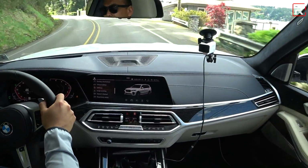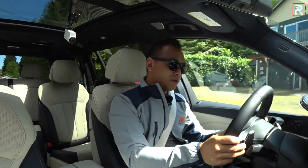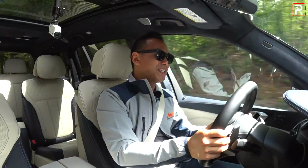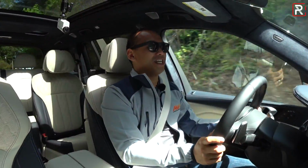I mean, this thing weighs almost 6 tons, but it will really surprise you. It feels like an M Lite, basically, with the way this thing sounds. You gotta love the V8.